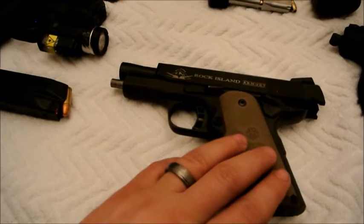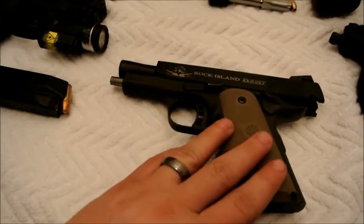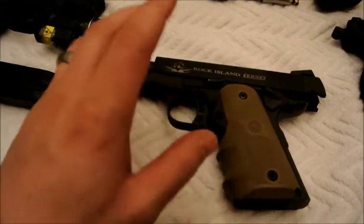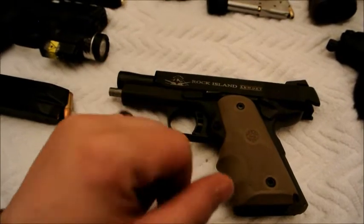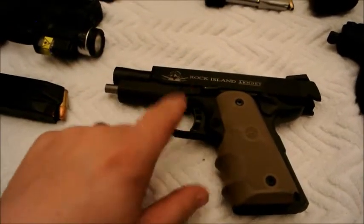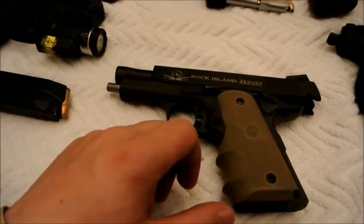This is my kind of go-out-working-in-the-yard gun, I guess. This is something that I would carry around town. I'm comfortable open carrying it. I can go to the local hardware store, and everybody goes, oh, that's kind of cool. So this is something that I typically open carry. It's a very iconic gun, and if I need it in a pinch, it works.